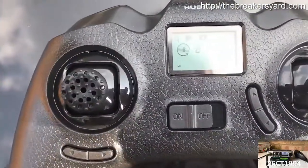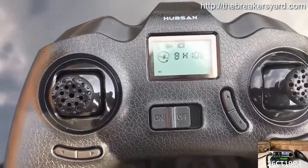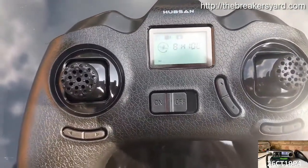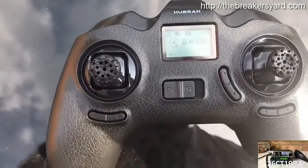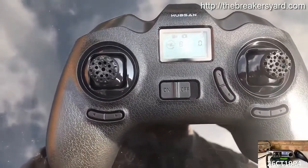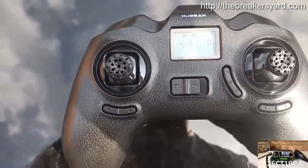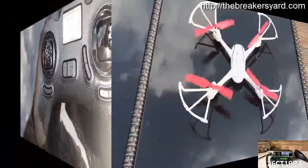So I've left it for a good few minutes and we're up to 8 satellites, so we're ready to fly it. Unfortunately, I'm not going to be able to film it and fly it because I need 2 hands to be able to do that. Let's see what we can do. I'll start the motors and then maybe get it into a hover. I also don't want to fly it too much and just fly it around just a little bit and see how we go. Started it all up.